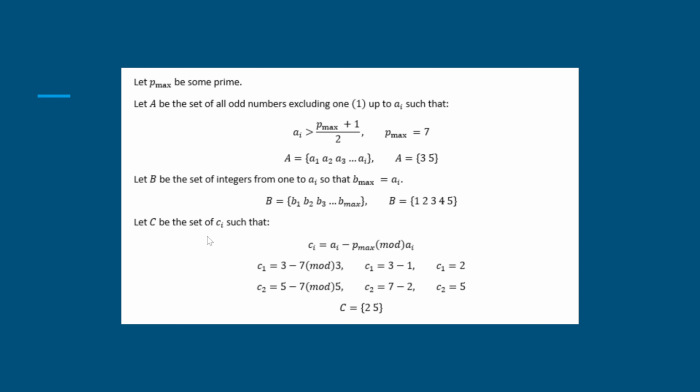So now let's create C. Now this is where the previous proof came in, or is going to come in. So for our set C, each Ci is going to be Ai minus the mod between Pmax and Ai. So C1 in this example, the first A1, is going to be 3 minus 7 mod 3, the mod of Pmax and Ai. So 7 mod 3 is 1, so it's going to be 3 minus 1, so C1 is equal to 2. And then we do the same thing for 5 with regard to Pmax. So 5 minus 7 mod 5, which is 2, is going to be 3... so 5 minus 2 is 3. So now our set C is going to be 2 and 3.